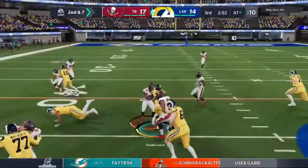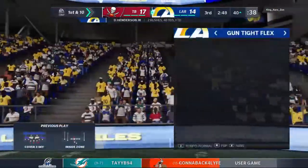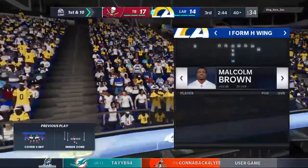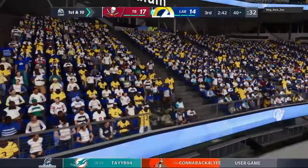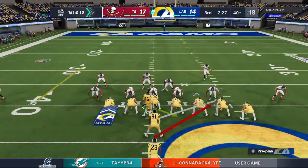Second down, it's Henderson. And a nice run. They're going to take this close to the first down marker at the Bucs' 40-yard line. 7 yards there and a first down. Well, that was a unit that understood exactly where the first down marker was, handed it to their guy who could run it, created some space, and he got there.